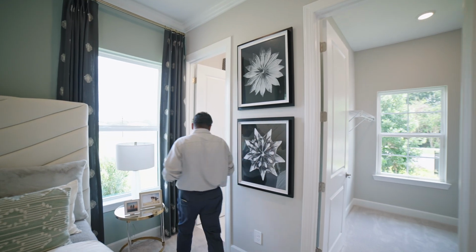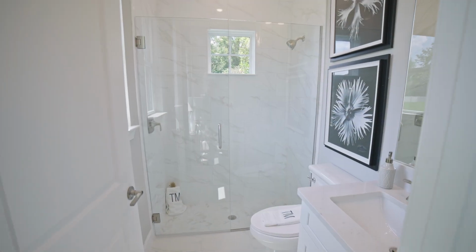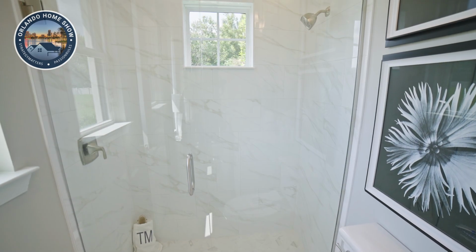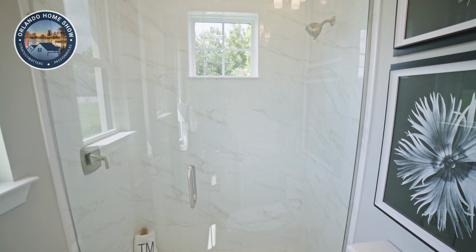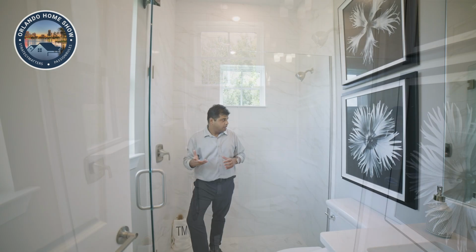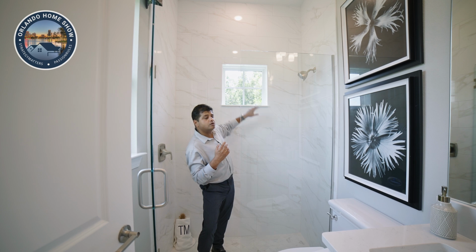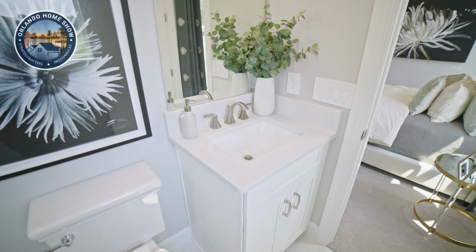So as I go around, this is an upgraded bathroom. So you have the walk-in shower, which is upgraded. If you don't choose this option, you are going to have a shower tub combination. You have these nice tiles going all the way through. You have this nice window, and then you have the toilet space and a small sink area.